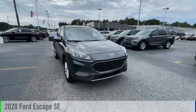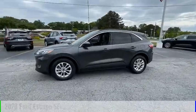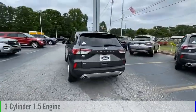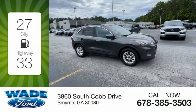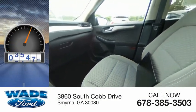Make a great choice today with the 2020 Escape. This vehicle is powered by a front-wheel drive, 3-cylinder, 1.5-liter engine, and comes with an 8-speed automatic transmission. Great fuel efficiency saves you money by requiring fewer trips to the gas station. This vehicle has less than 4,000 miles.